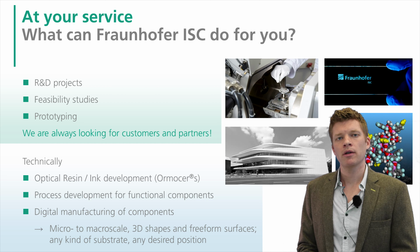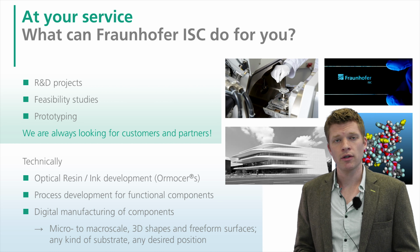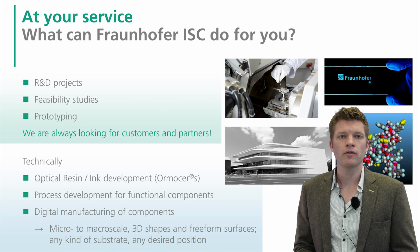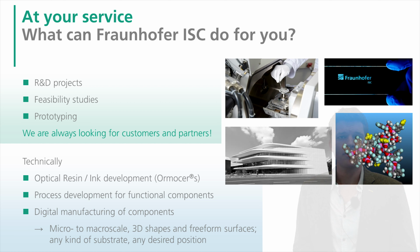Alright, that was the technical part of the presentation. Now is the question, how can Fraunhofer ISC help you in your applications? Well, first of all, we develop optical resins or inks based on our own source, and we can do this with respect to your specifications. Secondly, we perform process development, may it be for inkjet printing, for stereolithography, or for two-photon polymerization. And then, finally, we can utilize those materials and processes to generate freeform structures from the micron to the centimeter scale according to your designs.